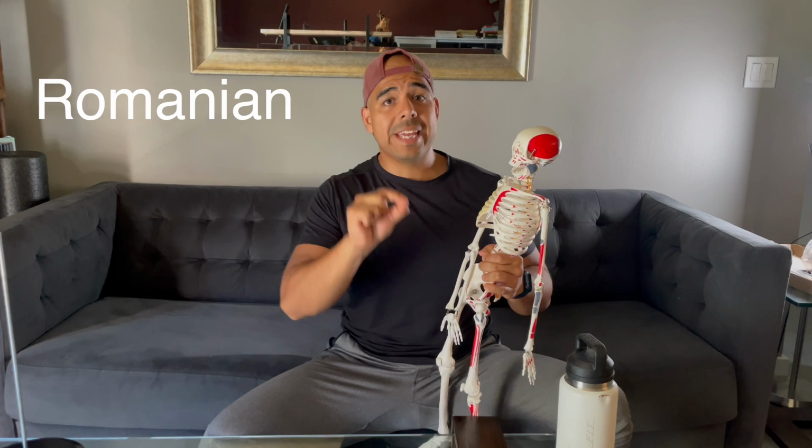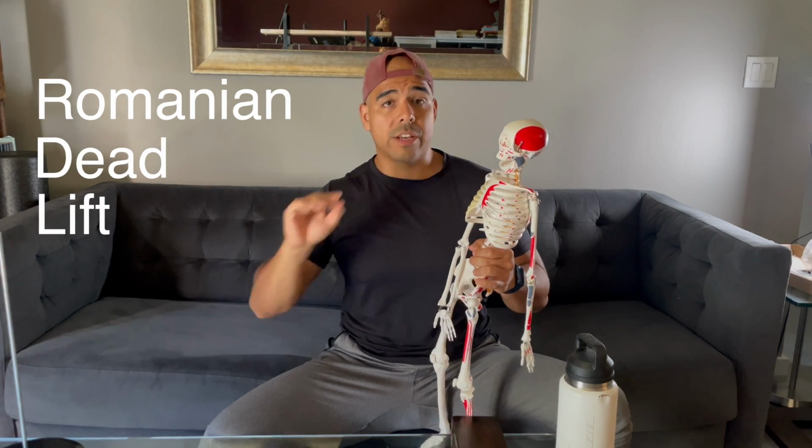RDL stands for Romanian deadlift, right? There's a conventional deadlift, which is the classic standard one. It looks more like a squat, but the weight's down below you, underneath your knees. That's not what we're talking about, because a lot of those muscle groups that we're already hitting are being hit by the squat. What we're going to focus on is a Romanian deadlift, and that one is more of a straighter leg position with a flat back leaning forward, right?